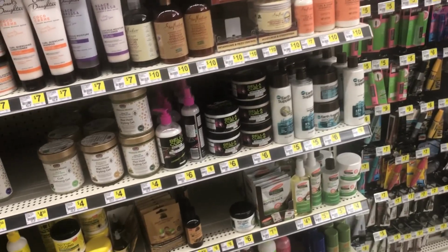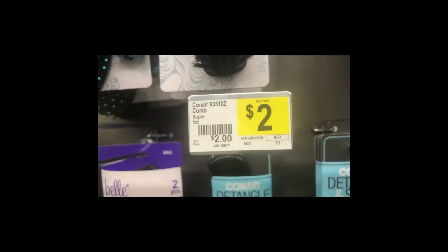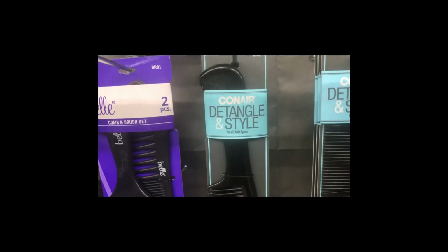To me, some of the prices for the products are really, really expensive. So let me know what you think about the prices of some of the products.